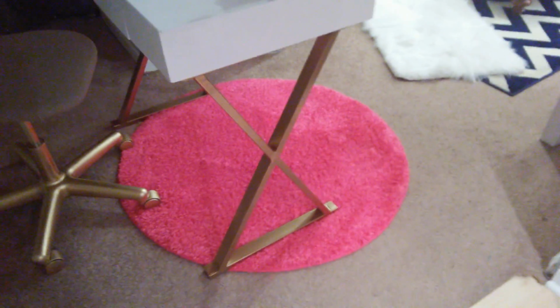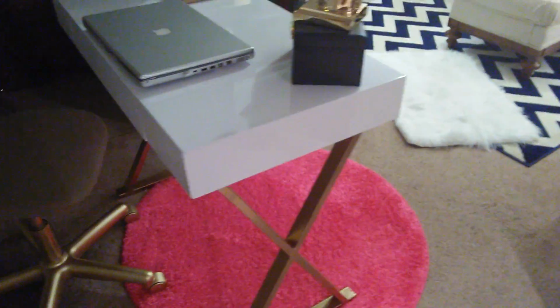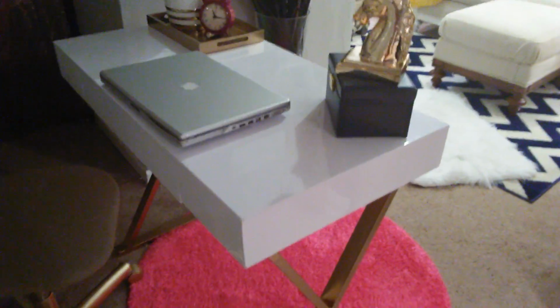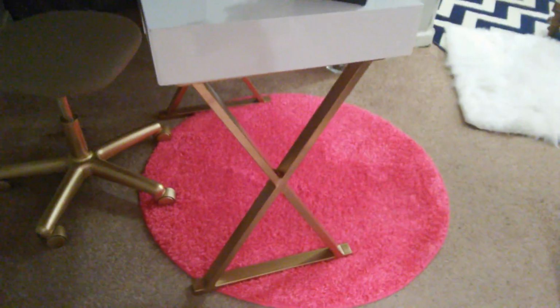Hot pink rug is from Walmart. That I'm just drawn to that color for some reason. This desk I purchased from the At Home store. Was actually looking at something similar to this at Target. This one was far cheaper.